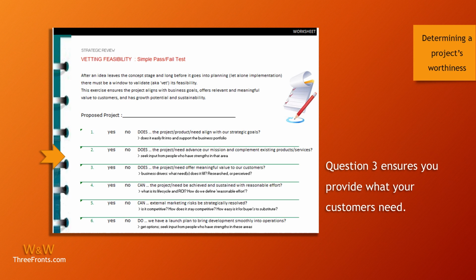Question number 3. Does the project or need offer meaningful value to your customers? This ensures that your new business idea, product, or service remains customer-centric. It looks at your business drivers and helps you validate your customer needs that you think you're addressing, even looking at the features and attributes that you're thinking about for your product or service.